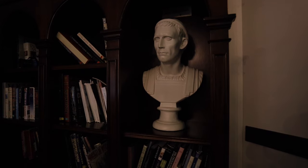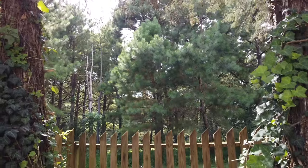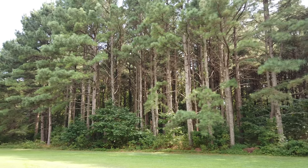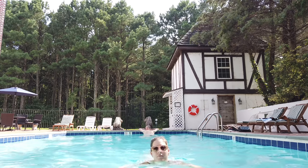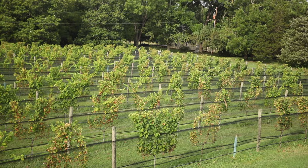I like the old world feel of this place. It's got charm. And no, this place is definitely not a chain. It feels like a family run kind of place. And I love that it's surrounded by pine trees. And this place is dog friendly as well.